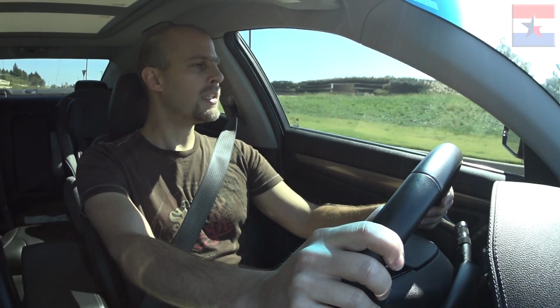Now, if I have to tell you the miles per gallon on this thing, you probably don't want to buy this, really. But the owner of this car has managed to get on a road trip over 20 miles per gallon. Now, you won't see that in the city, not at all, especially if you put your foot in it, because it's a V8, come on, and it's supercharged, and it makes that much power. There's just no way that this can be fuel efficient.